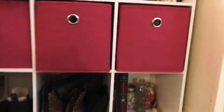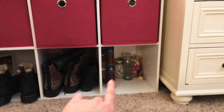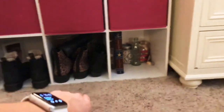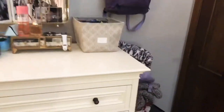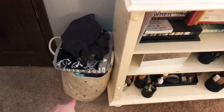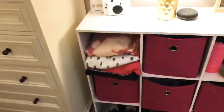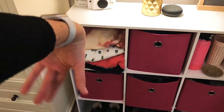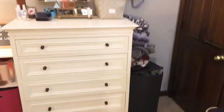In the bottom, we have just some other books and knickknack things, like a coin jar and a Hamilton book. And then we have some boots over here that couldn't really fit into our closet. Over here, we have Melanie's mess. This is her laundry basket. I also forgot to mention that this holds sweatshirts. These are the sweatshirts that I wear. I go between 5 I wear religiously, so those are the ones right now. And then this just holds other Natalie books.